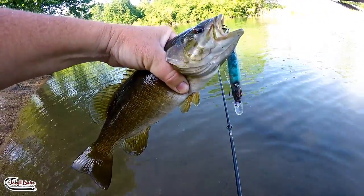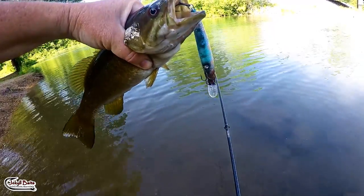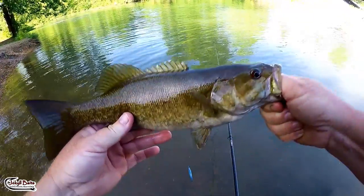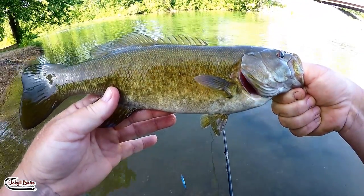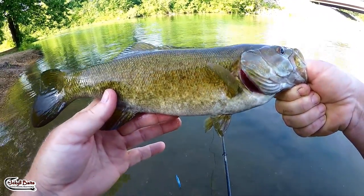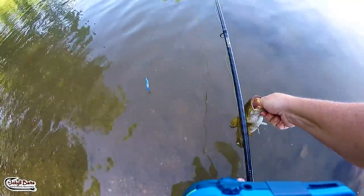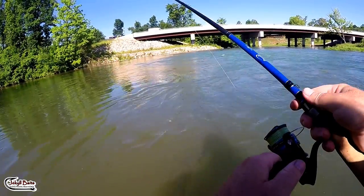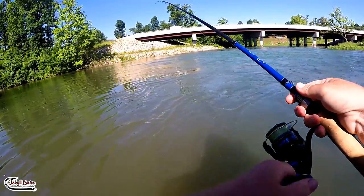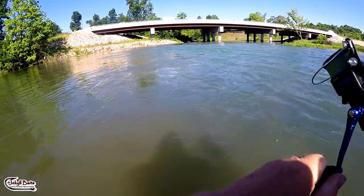Nice. First cast here, first cast with this on the darter. I guess they catch fish. All right, first smallmouth of the morning. It's not huge, but they fight so well. Beautiful, beautiful fish on this brand new Jekyll Baits darter. And let's get you back in. There we go. That's a good one.